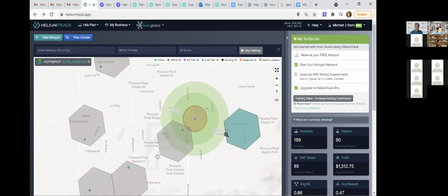So now that I've got it as a planned hotspot, when I click on it, I can see what's going on with that location.